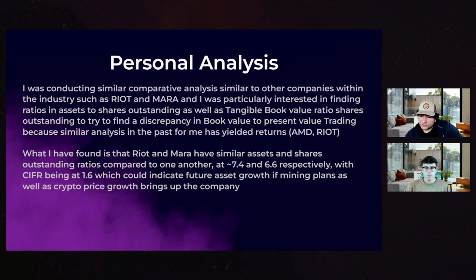I've had experience valuing companies, and one of the companies that I valued when I was young was AMD, and I did it based off of the book value per share.